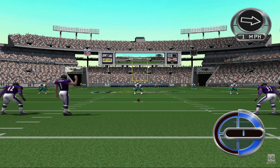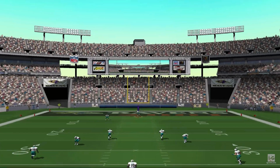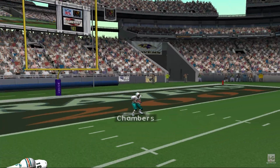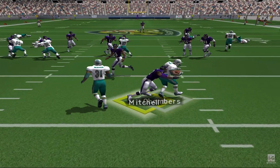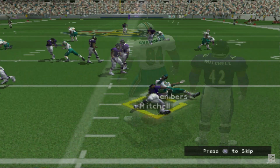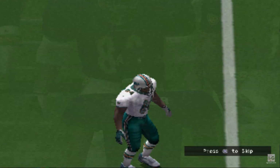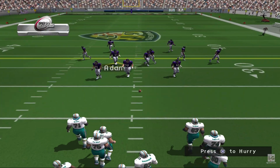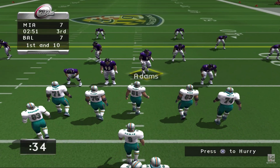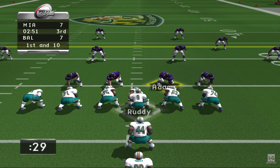84, waiting to return the kick. Stover blasts it deep. Number 84, taken down at the 24. Miami takes over 1st and 10.